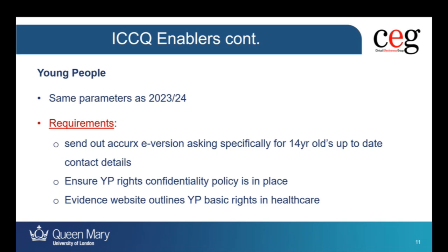There are other requirements that you need to take note of. You are required to send out an e-version asking specifically for 14-year-old patients' up-to-date contact information. You need to ensure that your young people's rights for confidentiality policy is up to date and in place. You need to provide evidence that your website outlines the basic rights for young people in healthcare.